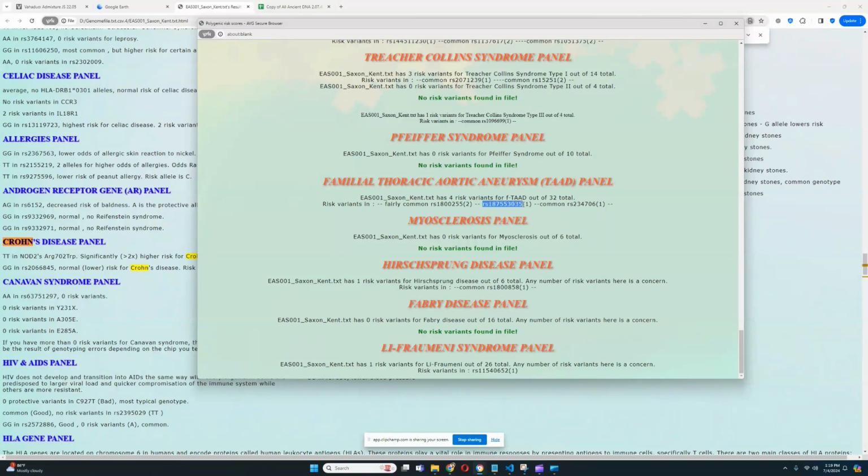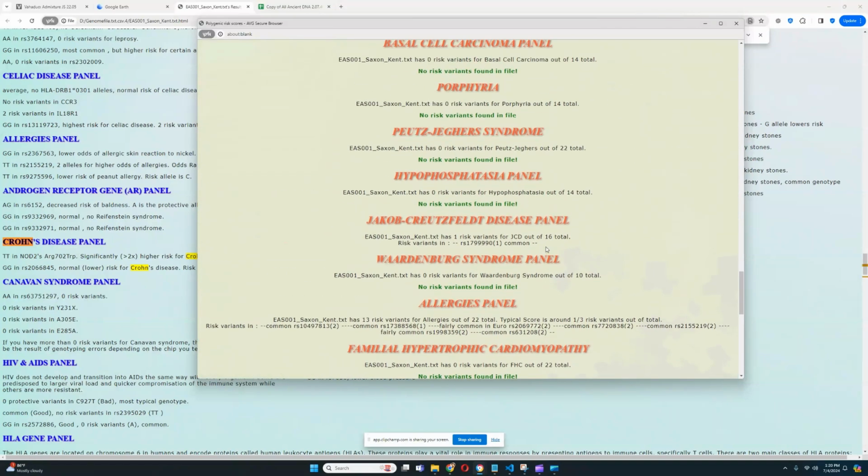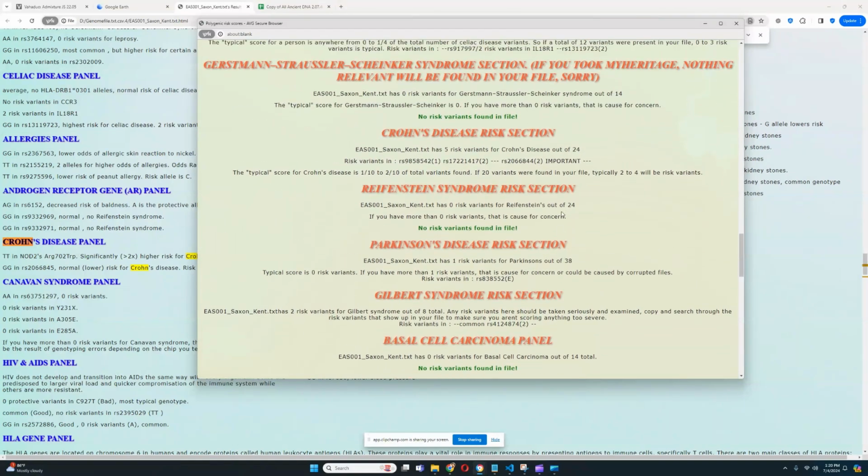I do see 1 uncommon risk variant for familial aortic aneurysm, but this is the heterozygous genotype, so most likely this is a miscall. We can disregard this, and the other one as well, since it is also a heterozygous genotype. The reason I'm not disregarding the genotype for Crohn's, and let's scroll back here, is because this is a homozygous genotype. Usually homozygous genotypes are not miscalls. So this is a legitimate genotype that she has that predisposes her to Crohn's disease.